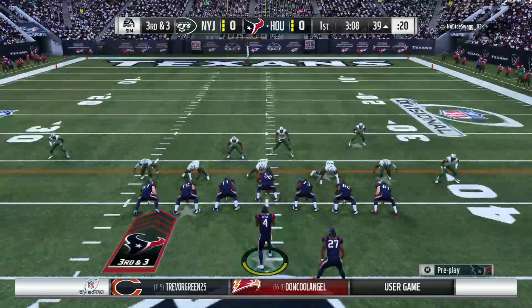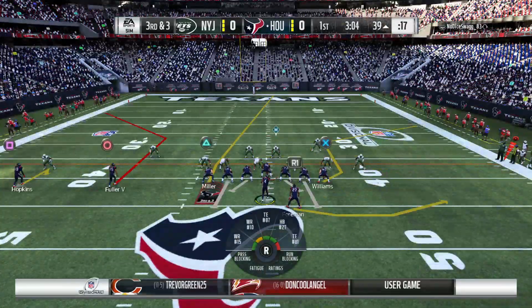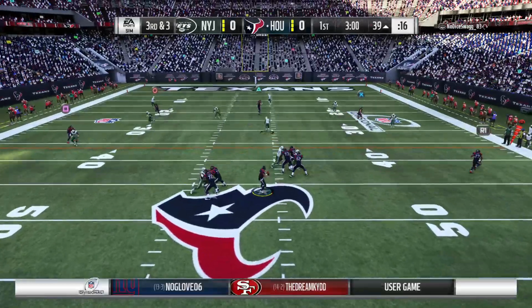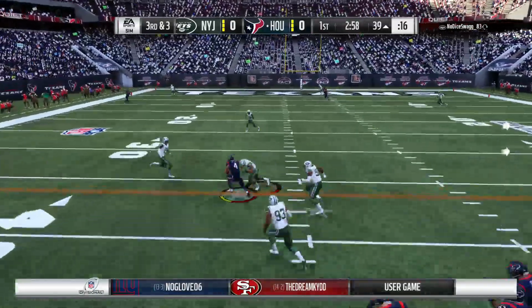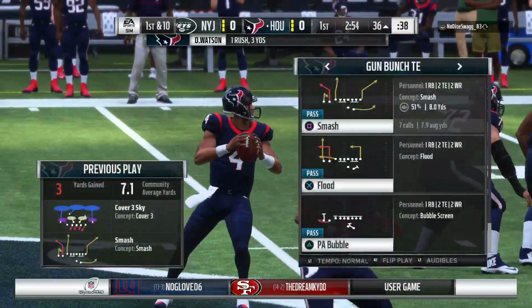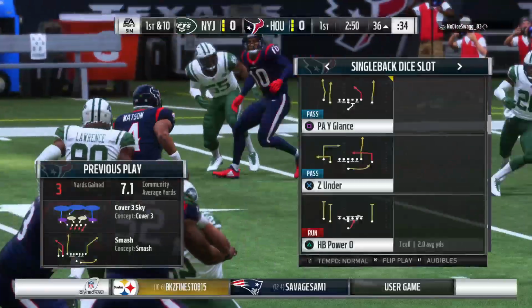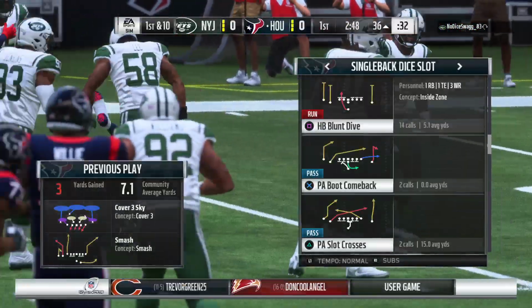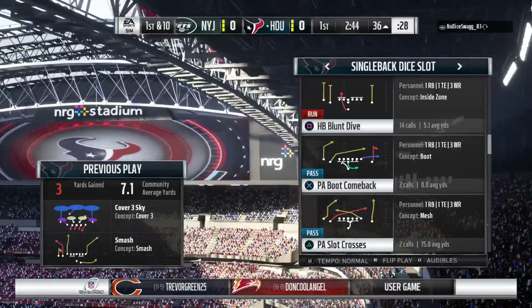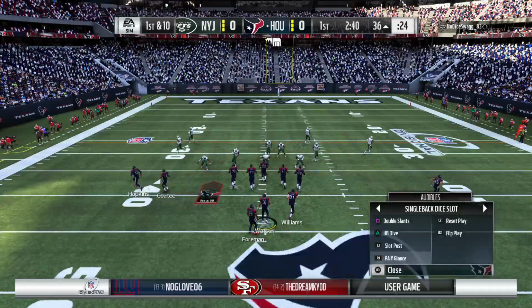A shotgun snap for Watson, being chased out left. And he will have the first down, but he winds up taking a pretty good shot that time. When in doubt, do it yourself, as he keeps it for 3 and a first down. So from the 36 now, 1st and 10.